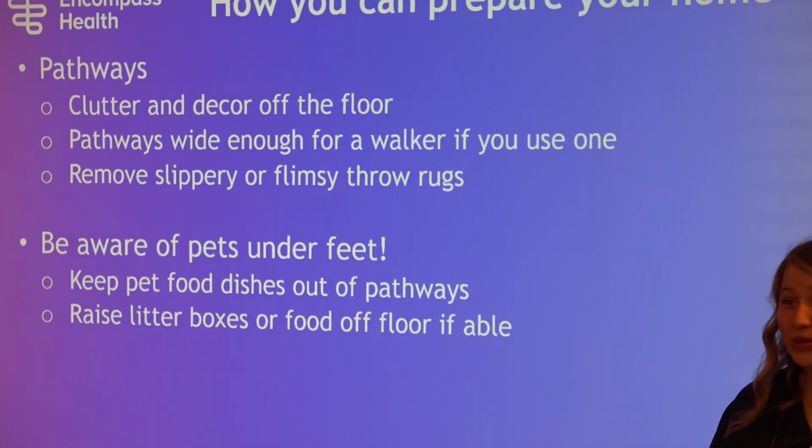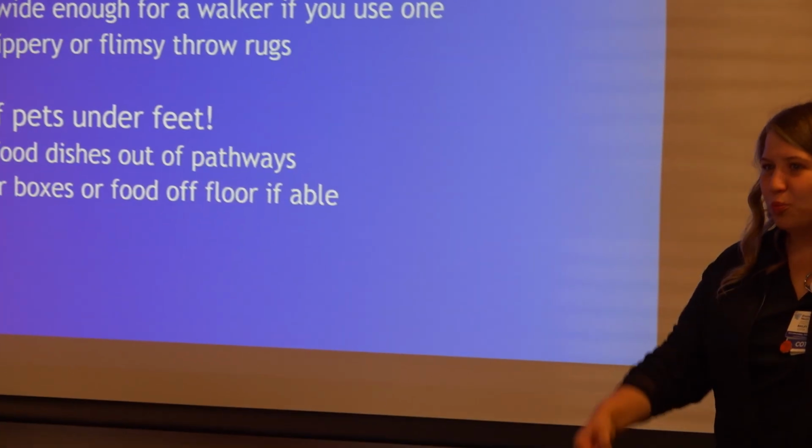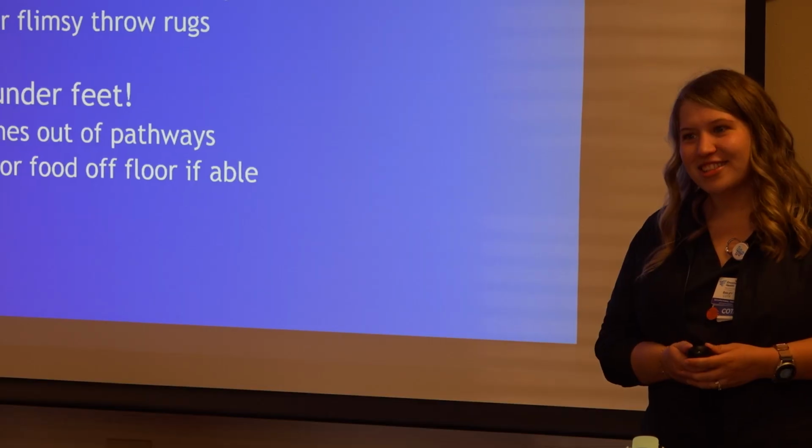Yes, you can. Those are very handy. Yes. I appreciate that thought. Yes, you can scoop your litter standing with those. They're very nice.